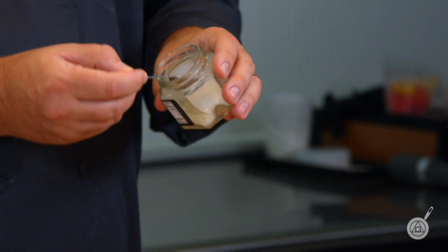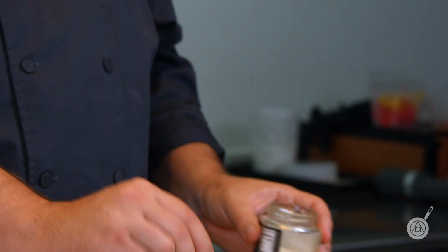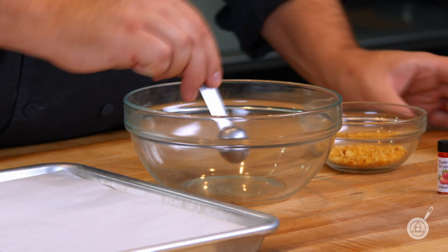So the first thing you want to do is, whenever you have the Culinary Crystals, make sure that you're keeping them in the driest area possible. I just know that I may have to scoop these out because they are sugar, so they love moisture. And a way to help prevent them from sticking together, we're going to use flavor base. So this is Culinary Crystals flavor base, and for every 1 ounce we're going to use half a teaspoon of the flavor base.